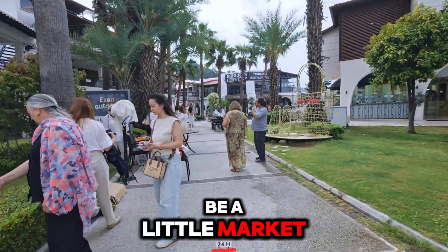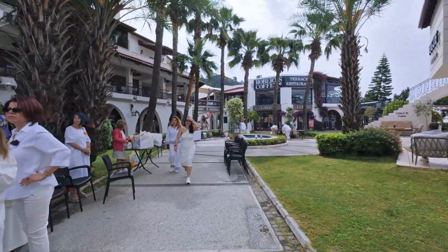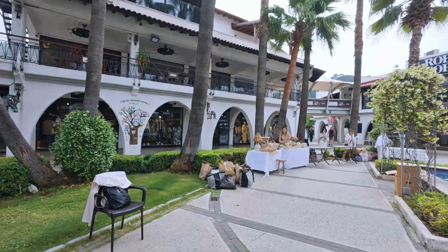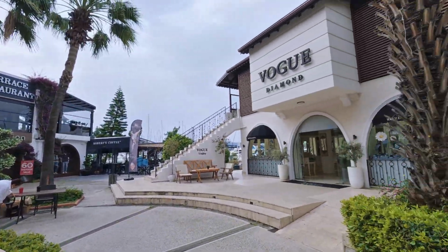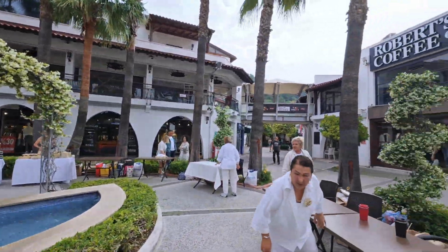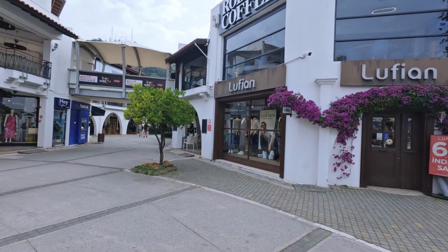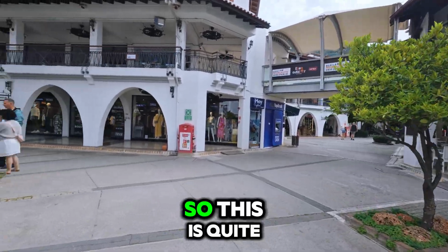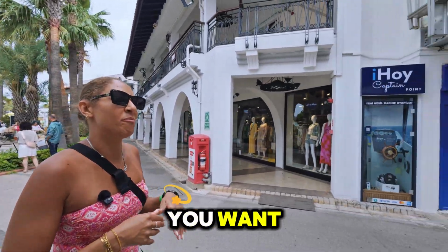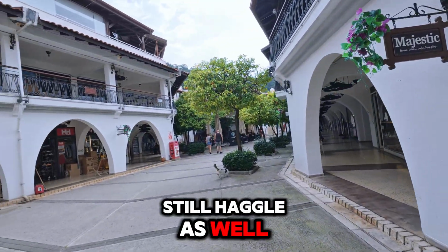Looks like there might be a little market starting here. Morning. Morning. Got Vogue diamonds there. So this is quite close to the bazaar. We've got all these sort of bargains and everything. And this looks like a bit more if you want maybe a little bit higher end, but you can probably still haggle as well.